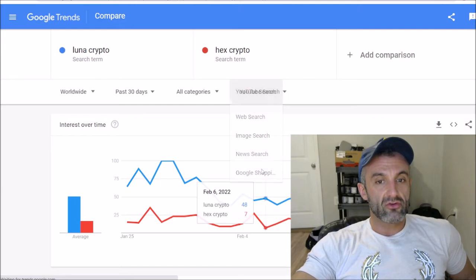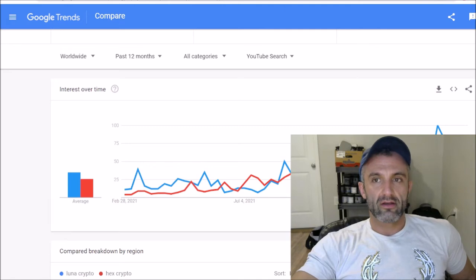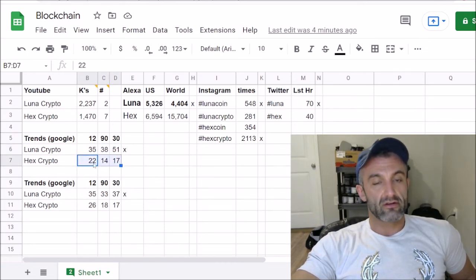But when we take a look at YouTube search in the United States, it's actually super interesting, which we'll do after we look at the global stuff. So globally on YouTube, remember how, if we look at here, this is the percentage of the total maximum search volume for Luna. They're at 35%, 38%, and 50% of the total search volume. So that peak search volume, and this is the number that is presented in the searches. Luna is more popular and it's gaining in popularity. Hex is not nearly as popular from a web search standpoint.